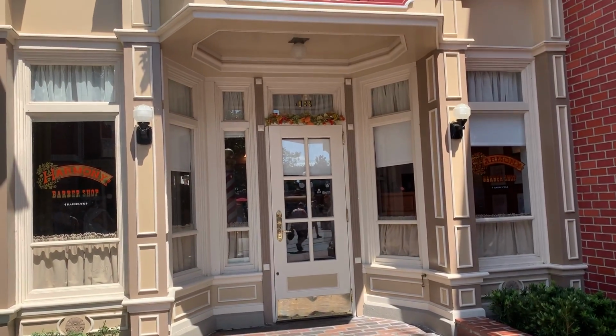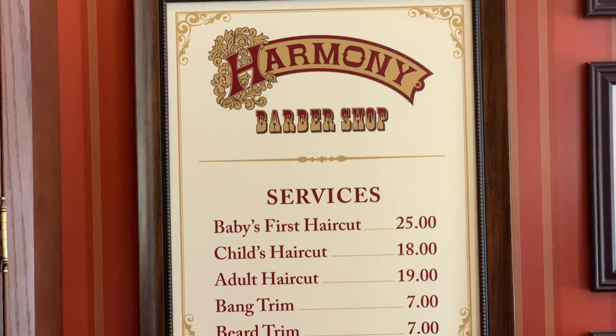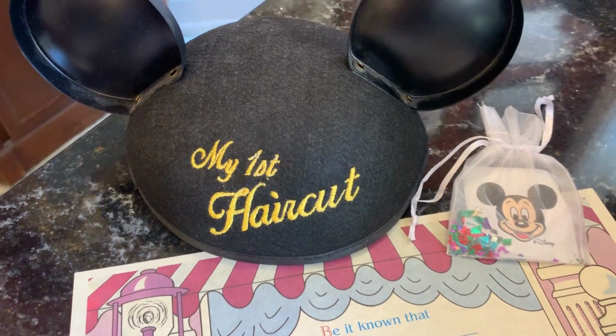Also on Main Street is the barber shop, which is actually a working barber shop where you can get your kid's first haircut here. They're really great with the kids. They save it for you. There's a commemorative picture. They give them little Mickey ears.